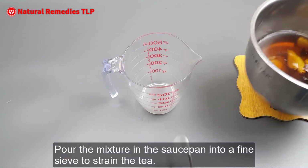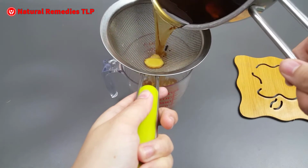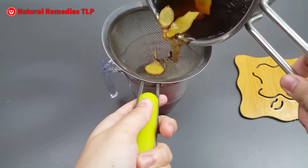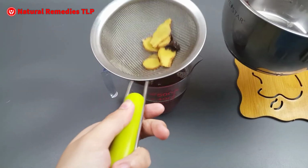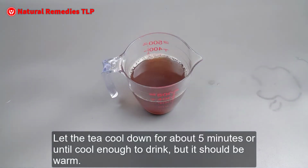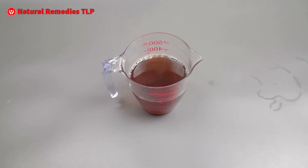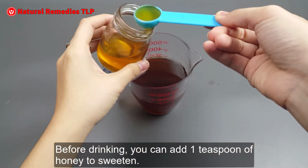Pour the mixture in the saucepan into a fine sieve to strain the tea. Let the tea cool down for about 5 minutes or until cool enough to drink, but it should be warm. Before drinking, you can add 1 teaspoon of honey to sweeten.